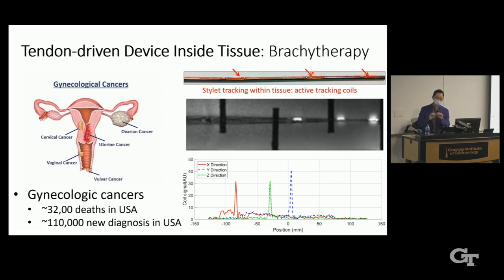Basically, we mount a very tiny tracking coil onto the stylet. It's quite similar to the EM tracker, but the EM tracker needs a field generator brought into the scanner, whereas we use RF tracking. RF tracking means we can couple to the MR scanner, wireless or wired. So with this tracking technique, you can see its corresponding location inside the MR imaging.